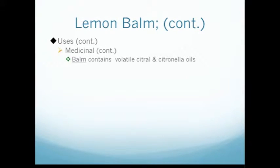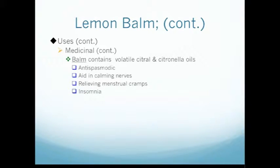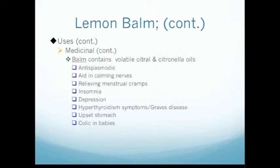The balm contains volatile citral and citronella oils. They're antispasmodic. They aid in calming nerves. They relieve menstrual cramps. They're helpful for insomnia, depression, hyperthyroidism symptoms like with Graves' disease, upset stomach, colic in babies. Topically, they can be used for cold sores.